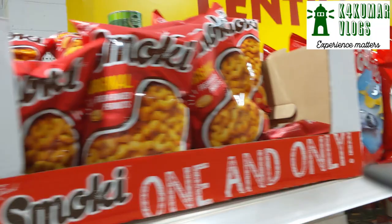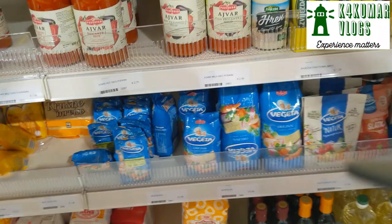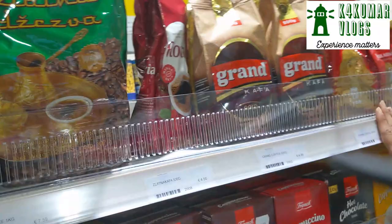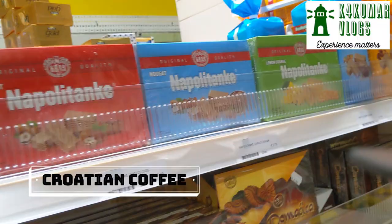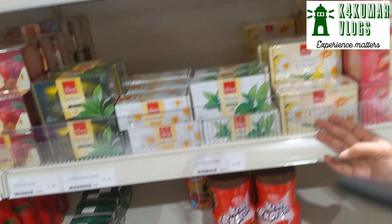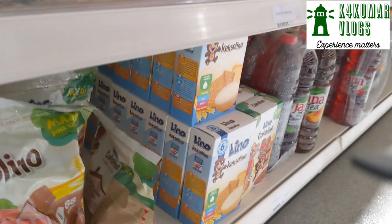Different types of soups, as you can see. This is their ketchup mayo. And up here, you have all different types of coffee, very popular with the Croatian crowd, and a few sweets over here. If you look right below, these are all the different types of tea we have, from green tea, strawberry vanilla tea, caramel tea, to Indian black tea. And down below, this is chocolate mix for the kids to mix with their milk. Very popular with the kids.